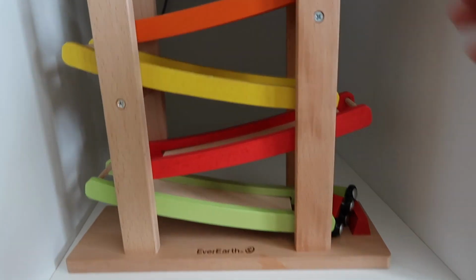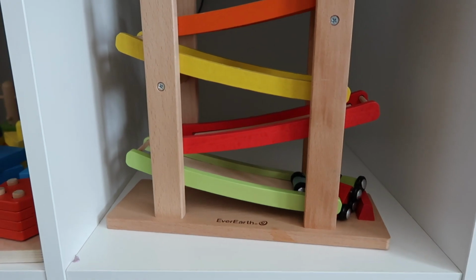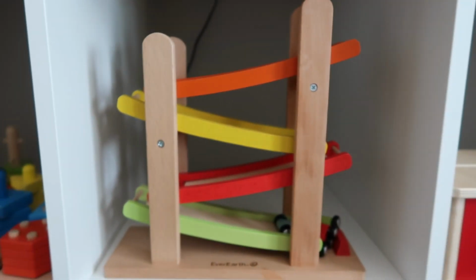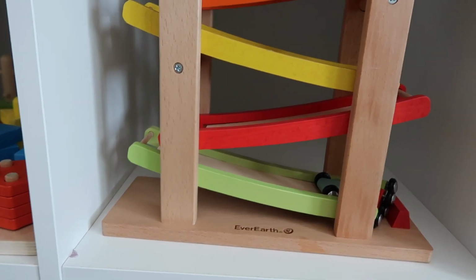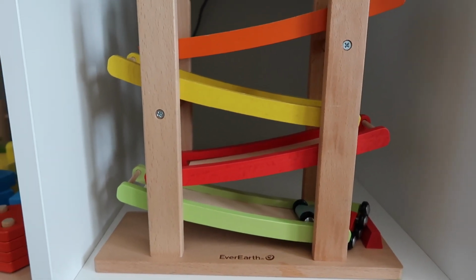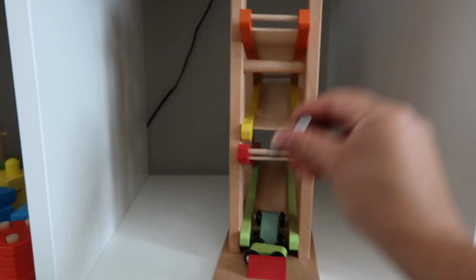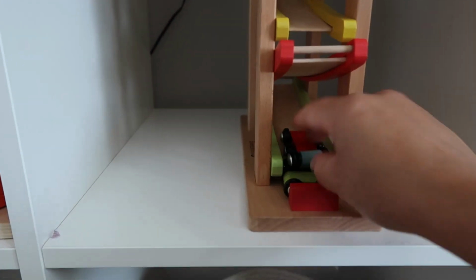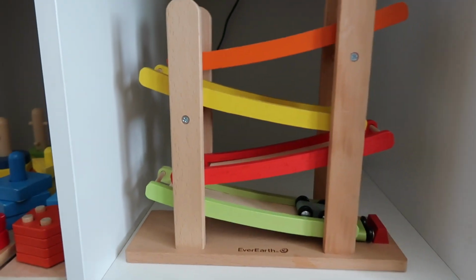And then on this shelf we have this little car racer ramp. This one is by Earth. There are several different brands, but this is the one that we have. And I love this toy because it keeps your child's attention, and it helps build their concentration and their hand and eye coordination. Something about this sensory that they just do it over and over and over. It came with 4 cars. We're missing one. But this one is great. Like, they still play with this one a lot.